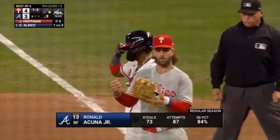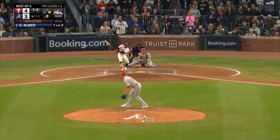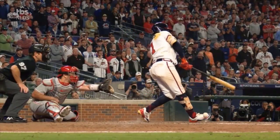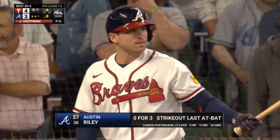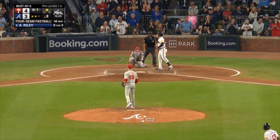Been around a long time. He's 30 years of age. Harper will go to the bag. Just tried to foul it off his leg. Look at this swing right here. Just missed his foot. Now it's Riley. First ball swinging, pulls it foul. The hit in game 1. He's 0 for 3 with a couple of Ks against Wheeler. The 0-1, Riley takes a ball. Close one.